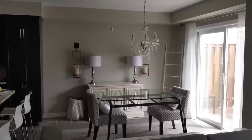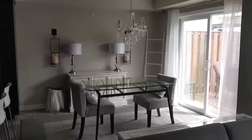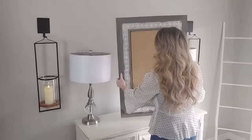So I'm super excited to carry the color and the theme that I'm going with this summer into the dining room. So let's get started on some decorating.